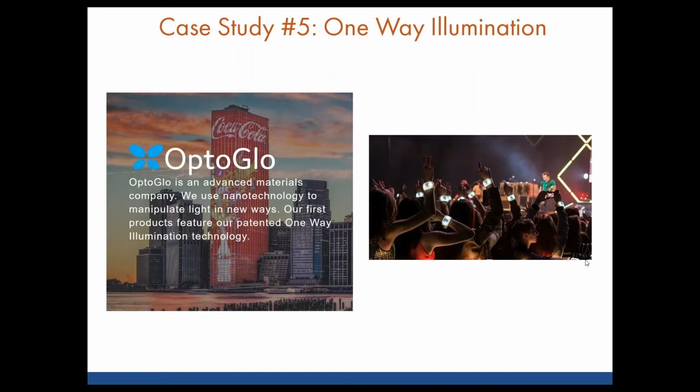The last case study, again, completely different. It's a company we've been working with that's really been thinking about one-way illumination. And what we mean by one-way illumination is this is a thin coating that basically gets applied to a window. And when you look at that window from one side, you see a bright patterned illumination, basically almost like a neon sign that's glowing at night. But when you look at it from the other way, you don't see anything.